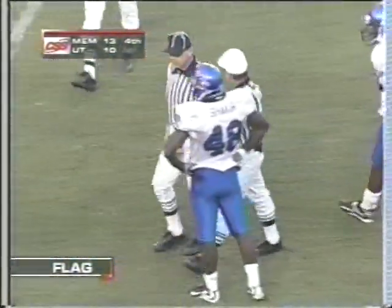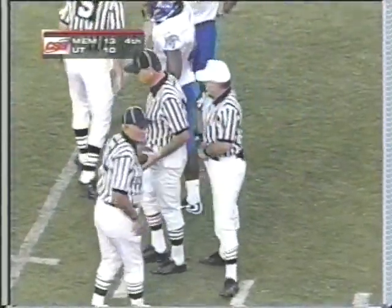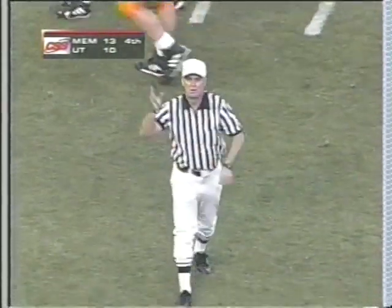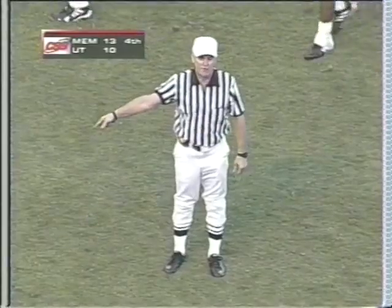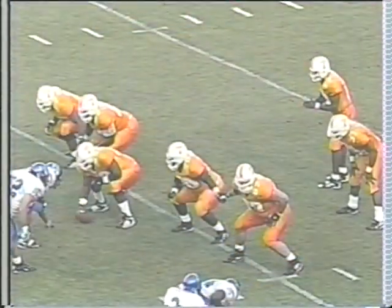That's a big play. Brought the crowd back into it a little bit, Andy. Everybody out of their seat now. Not mumbling and murmuring, but now they're happy. They're excited. We have a chance. Personal foul. Roughing the quarterback. Defense. 15 yards from the end of the run. They're going to tack it on at the end of the play.